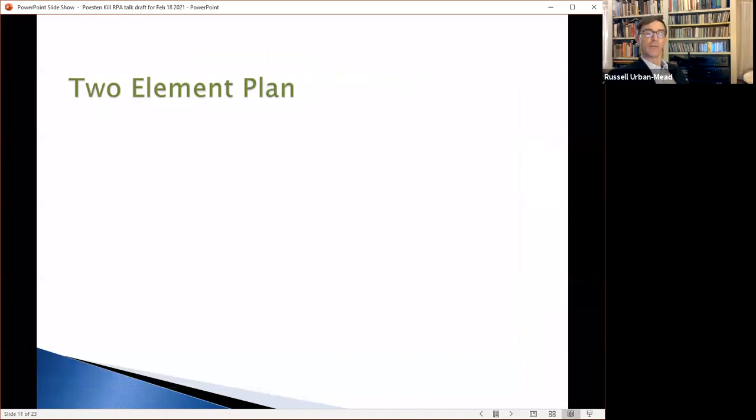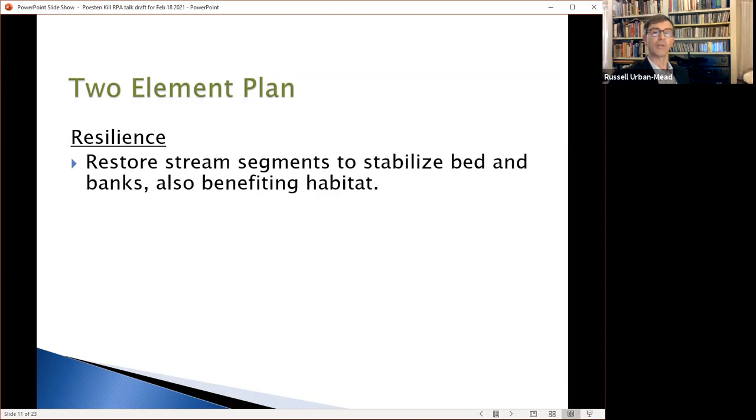So we ended up with a 2-element plan. And one was to really focus on resilience. How could we help this watershed? And I say we, meaning you. How could the collective we look to the next major storm and be more resilient? Have fewer road washouts, have fewer places where the stream is just turned into a culvert of rushing boulders. Places where banks are disappearing into the stream. How could we have more resilience?